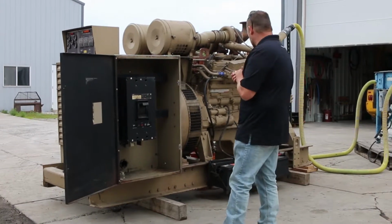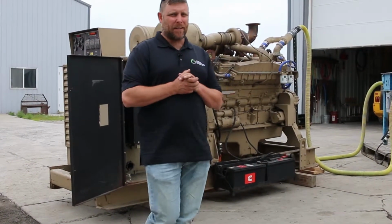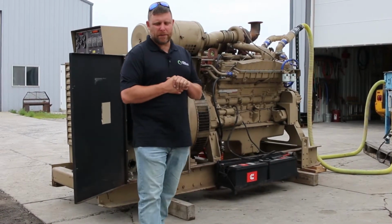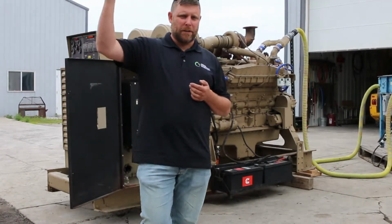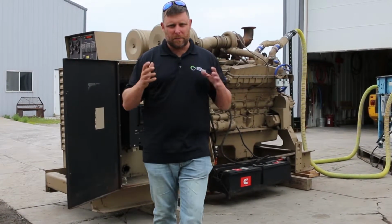We're looking at an oldie but a goodie. This is a 1981 Cummins VTA 1710. What is that? That is a big V12 made by Cummins. This machine here, you'll see that it doesn't have a radiator. It came out of a hospital and the radiator was on the roof of the building. We didn't get that with our deal. So this machine is being sold as is.